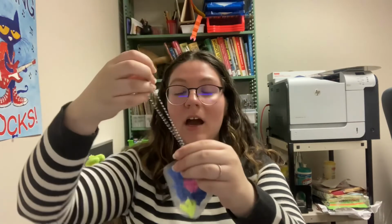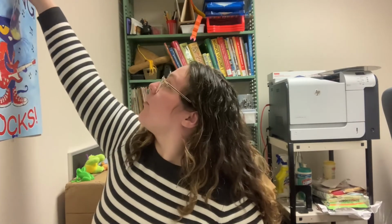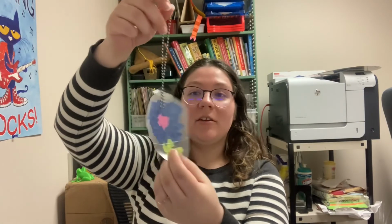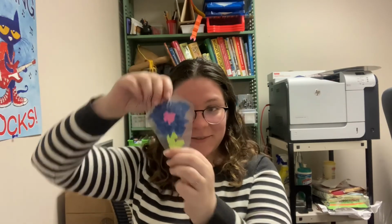So now I can hang this up. I don't have a window in my office here, but I can hang it up with a thumbtack here on top of Pete the cat, or I can hang this up in the children's area of the library here, and it'll shine through and make it really pretty when the sunlight comes through.